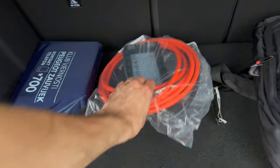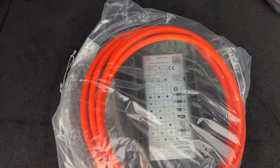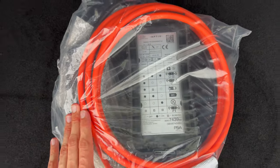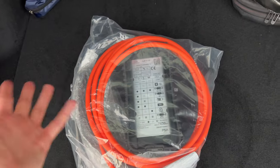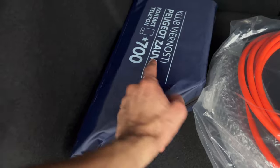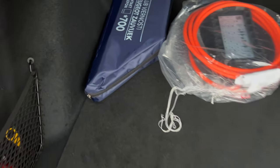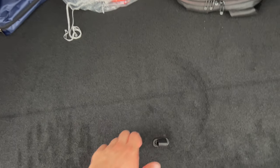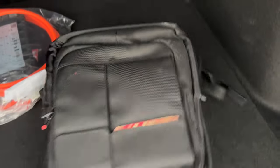Now this is your standard wall charger for the Schuko to type 2. They didn't give me the type 2 cable. Now in Croatia, this is the first aid and emergency triangle and some spare bulbs, which you don't use in the LED technology, I guess. You can see the other points there and here, so all four sides.